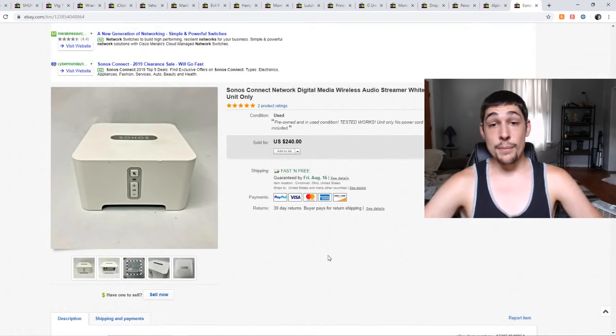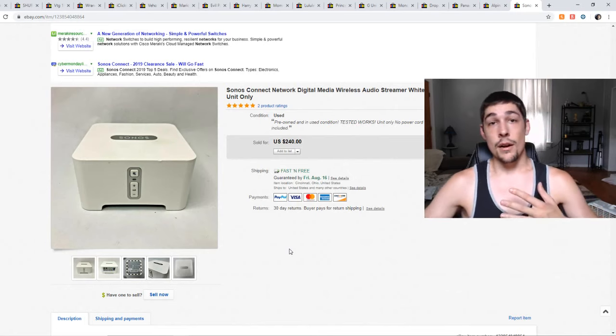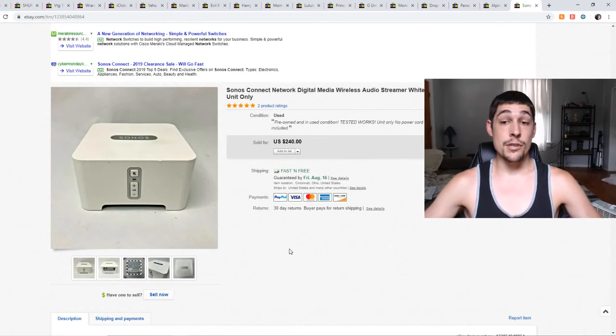So this is that Sonos I picked up. If you guys saw that video, I talked to the guy who owns the store. What he does is he goes in and cleans out people's estates and houses for them after they move out and they don't want to do it themselves. They pay him to clean the house, and he can keep anything that's in the house. So it's a win-win for him.